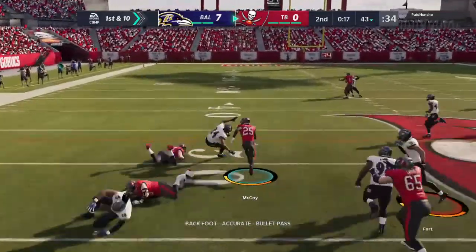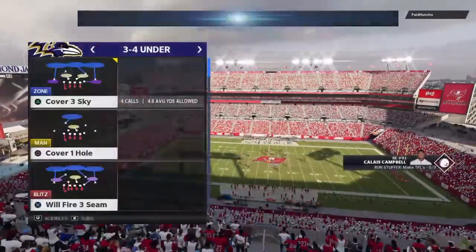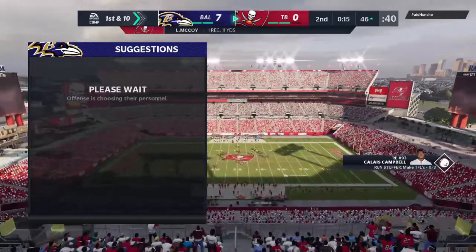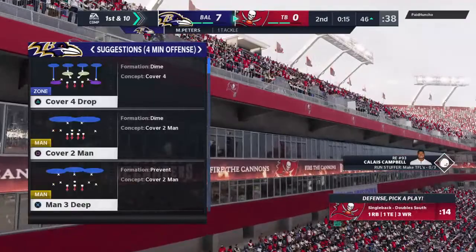He'll set up the screen to McCoy. And he'll be taken down, but not before he works it past the 50. Now the Bucs going to use the first of their timeouts, as it'll come with 15 seconds to play in the first half.